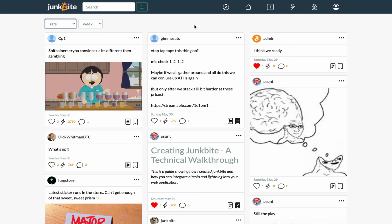Now for those who don't know what that is, a sat is a shorthand for Satoshi, and a Satoshi is a basic unit of a Bitcoin. Now one whole Bitcoin can be subdivided into 8 decimal places, and therefore a sat is 100 millionth of a Bitcoin. And this lightning symbol that you see here refers to the Lightning Network, which is a second layer network that runs on top of Bitcoin that allows you to send Satoshis from one person to another.